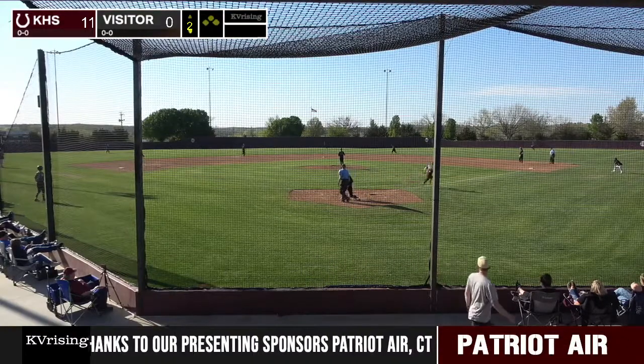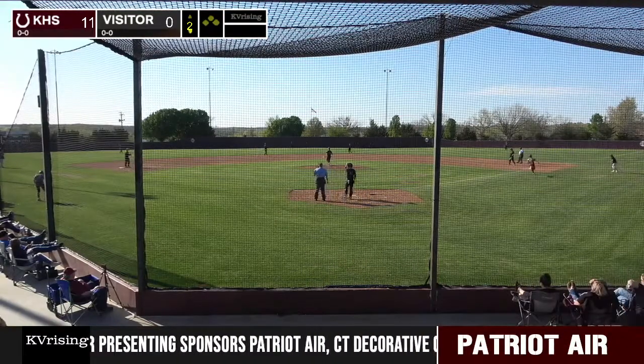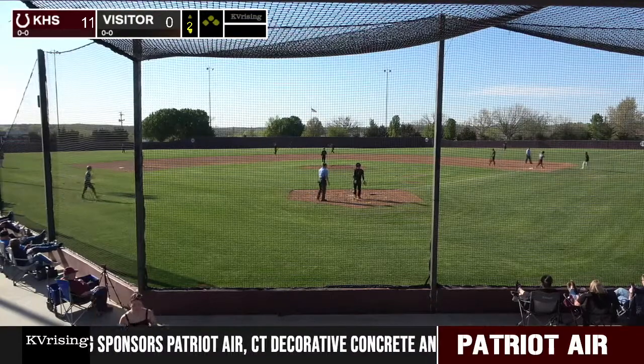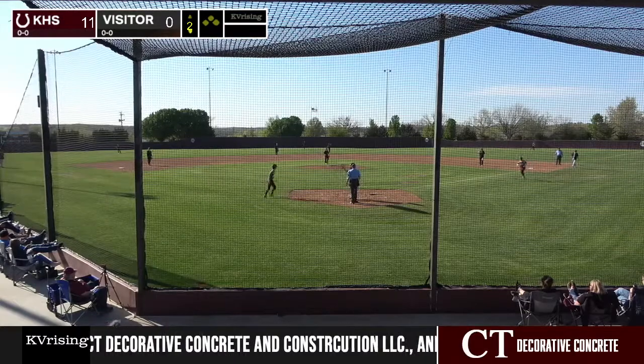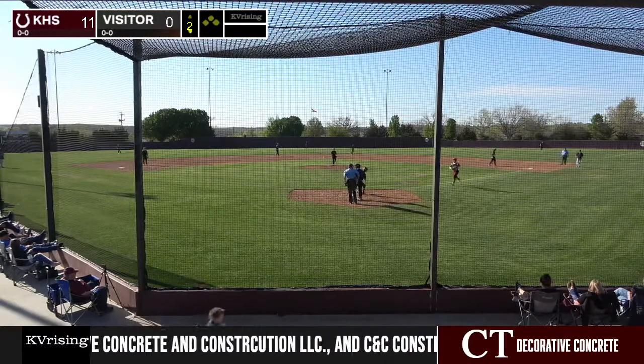And a shot out, straight out to center field. Henrietta's under it. Henry caught it. Jones hit that ball well, maybe hit it too well there, so two outs. He didn't give the wind a chance to get underneath that.